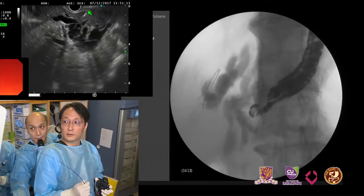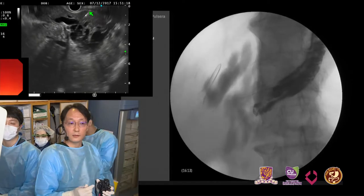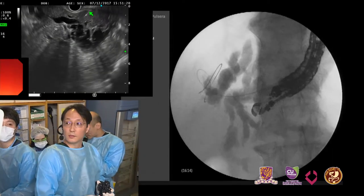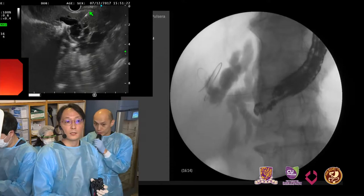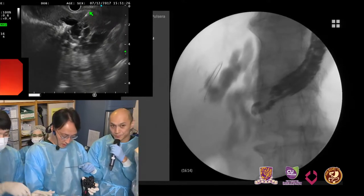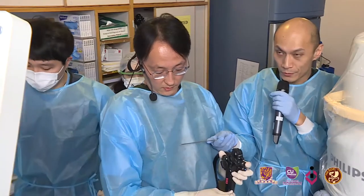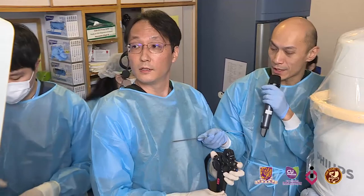This is the wire, so you have to keep the wire in view because your direction of stent insertion will be the same as your wire. Do you want to introduce your stent a little bit? Yeah. Can we have the external view? Yeah.